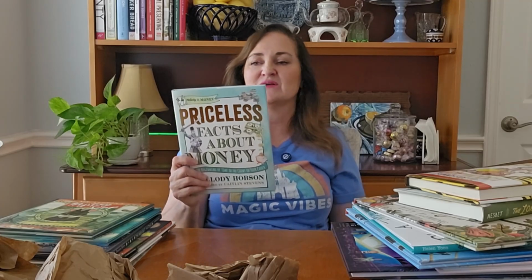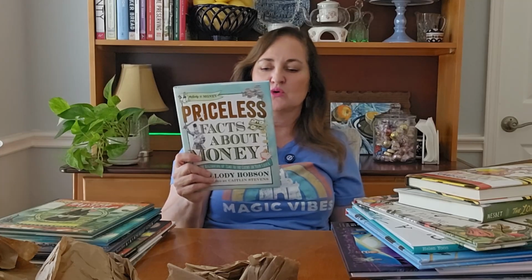I have chills. I have actual chills right now. I have goosebumps on my arms because go Mellody Hobson. Way to go, Mellody. I love it. And she says, my hope is that these historical, scientific, and just plain weird facts will invite kids and their parents to explore the fascinating world of money. Do you know what impresses me is that someone as busy as she is, because clearly, just listen to her resume, took the time to write a book for kids.